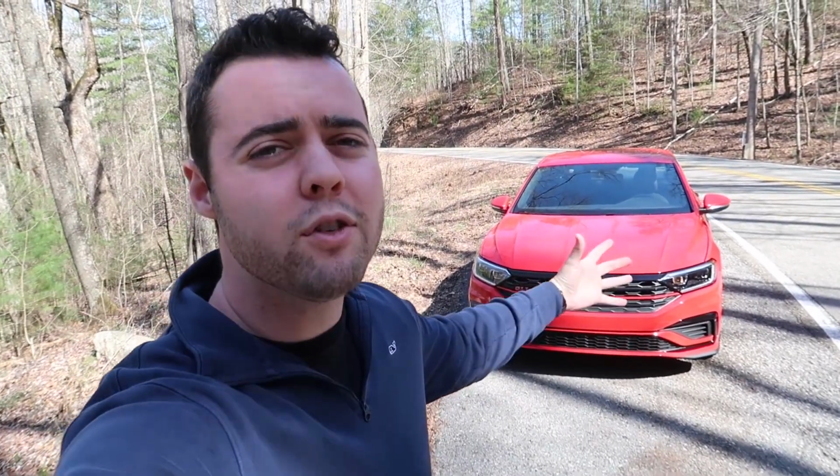Well, there you guys have it. First drive of the 2019 Volkswagen GLI at the Tail of the Dragon. It handles way better than I was expecting, has virtually no understeer, is really comfortable, offers a lot of features for the money, and is a pretty darn good-looking sedan.